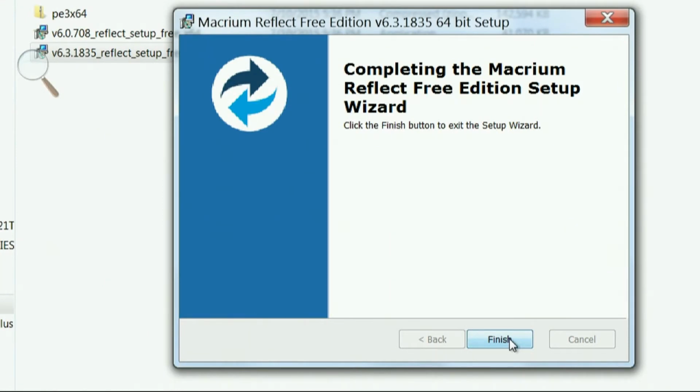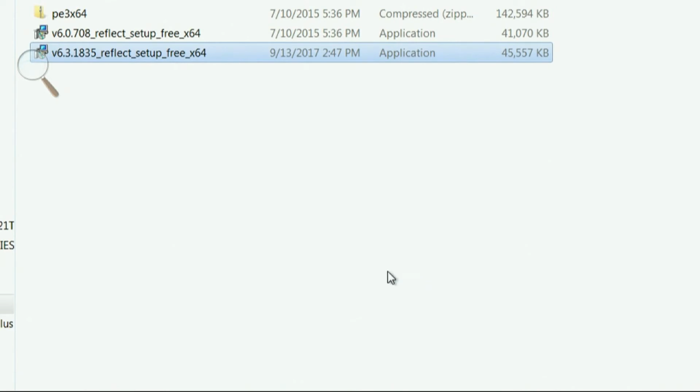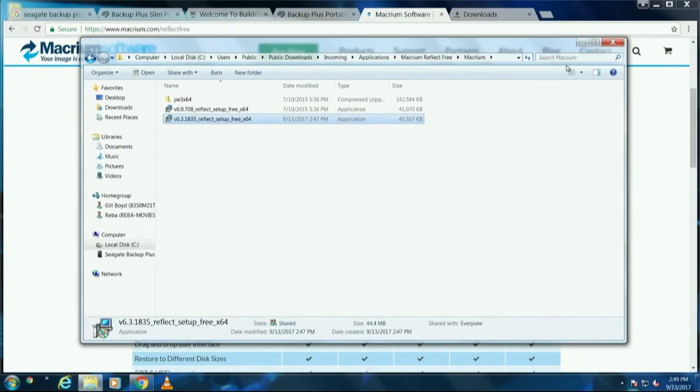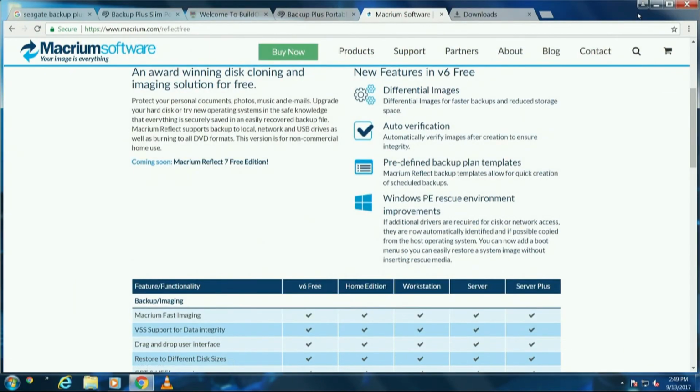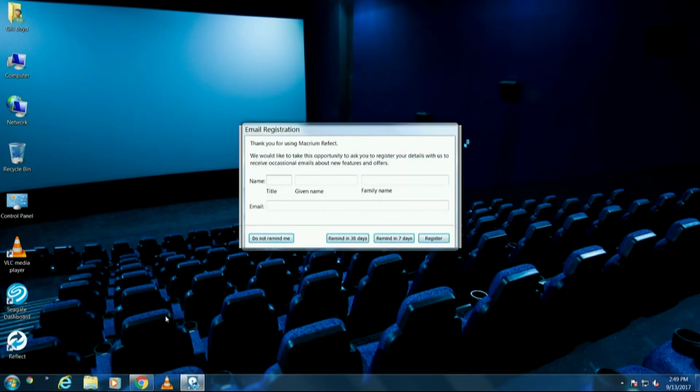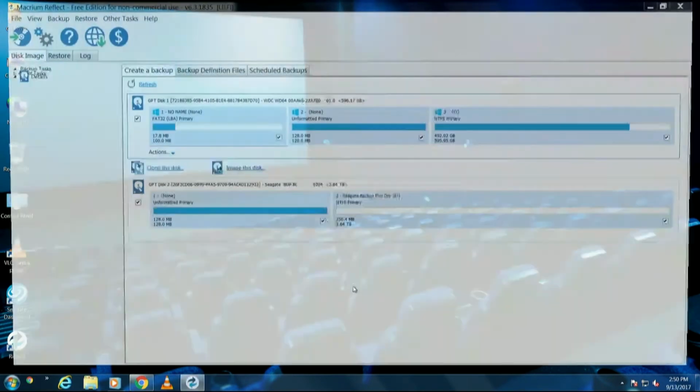But what I'm not convinced about is the software. So that's why we're installing Macrium Reflect free. We're creatures of habit. We tend to do what we know. So I've installed Macrium Reflect, so I'll close the screen. I'm going to minimize that, and I have an icon for Macrium Reflect. So let's call that up. And again, it wants me to register. I'll say, remind me in 30 days.